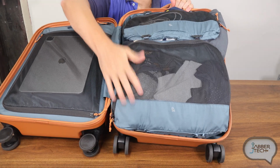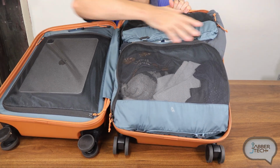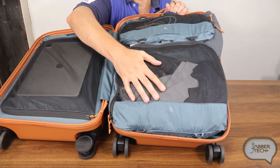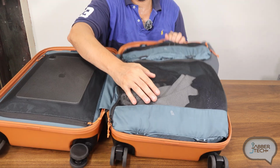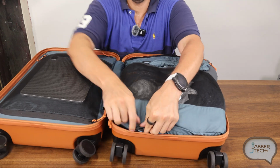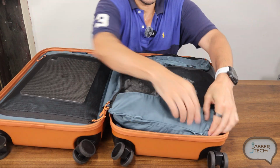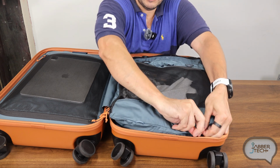And if we take a look at the other side, you have two smaller packing cells. One that's great for, say, cables and whatnot. And you have another one that will be great for, say, your undergarments or anything like that. And these are removable, so you can just unclip them from the bottom. They just have little clips right here. Let's just go ahead and unclip these.